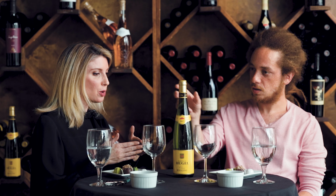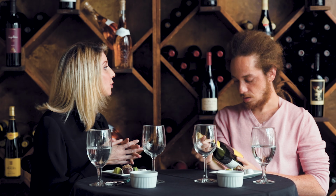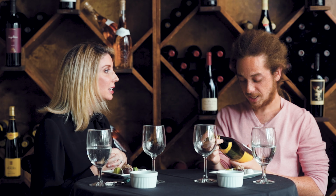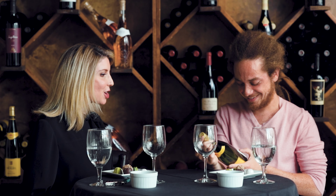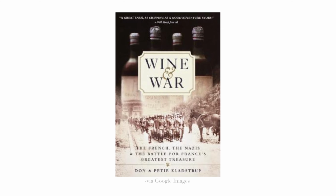So the town where the grapes are grown and the winery is located is in Riquewihr. So a lot of history here. This family's been around for over 370 years. How many generations? Jeez, Lou. 13 generations. So yeah, they are amazing. There's actually a book called Of Wine and War that features the Hugel family.